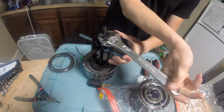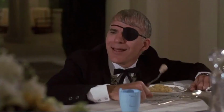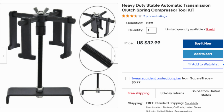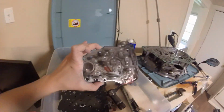I did buy a spring compressor for the clutch springs because these springs are super powerful, and I didn't like the idea of losing a tooth or an eye because I wanted to save a few pesos. A Chinese tool was only 40 bucks. This thing was dirty as hell. Muck everywhere. I didn't really get a shot that does it justice.